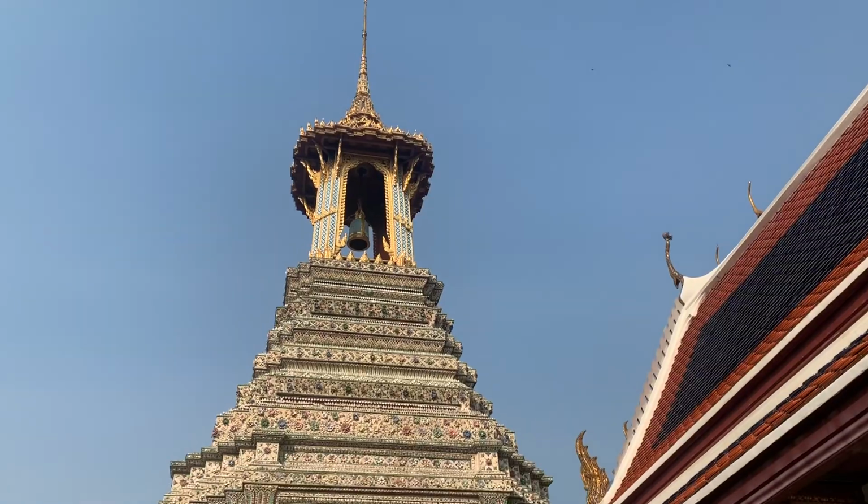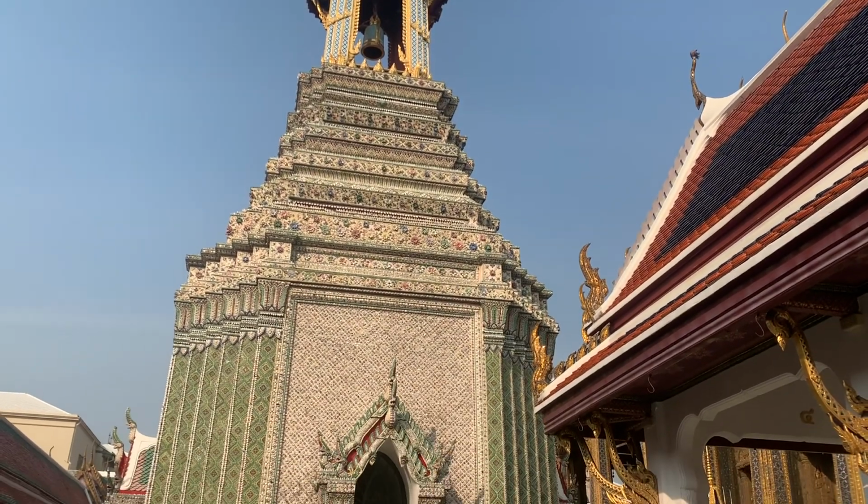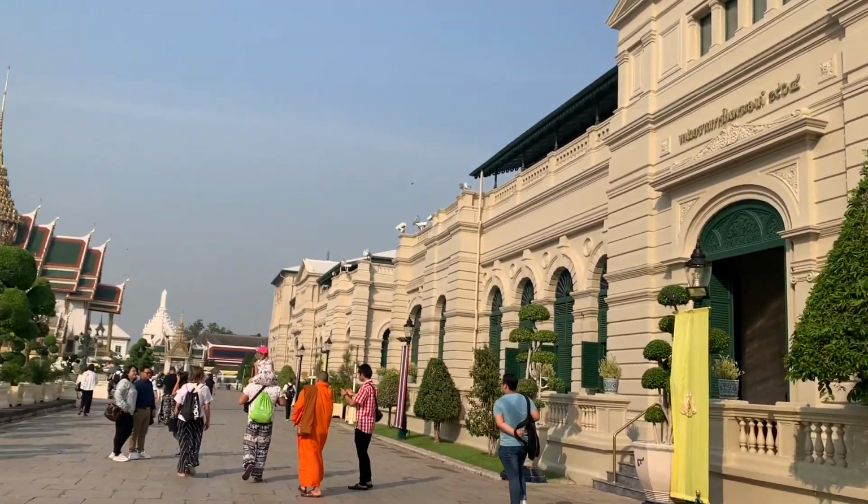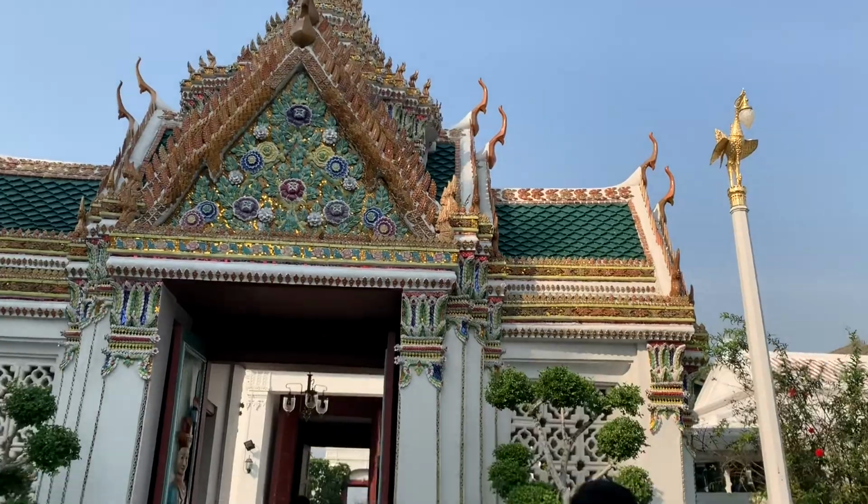So the Grand Palace is made up of a number of complex buildings, halls, gardens, and lawns, and it's surrounded by four walls.